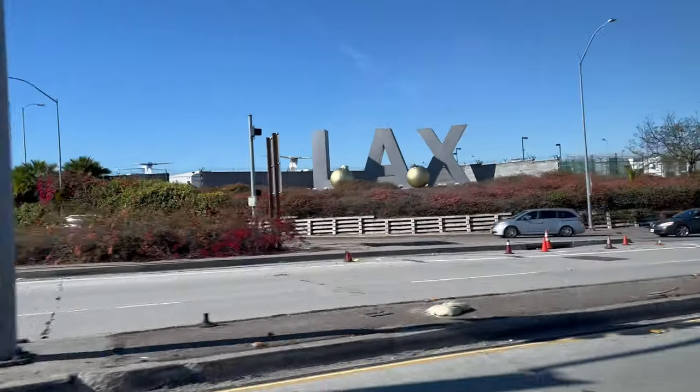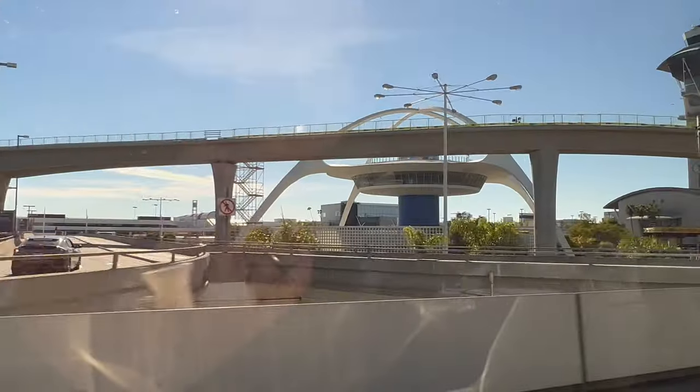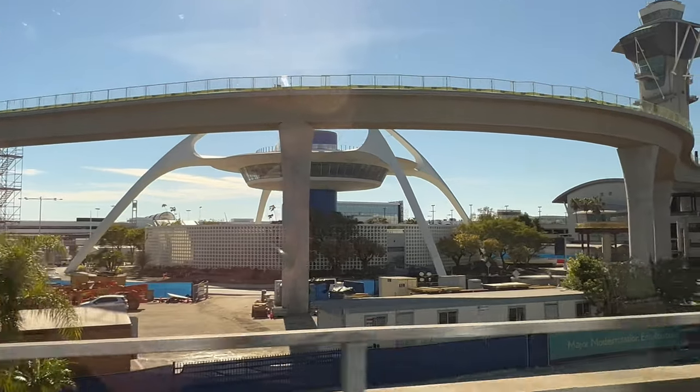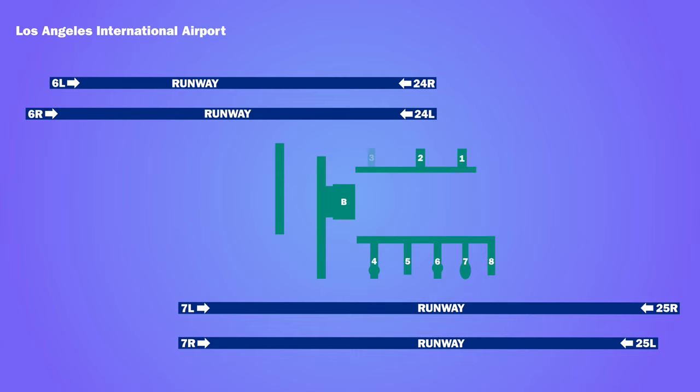Today's flight is from Las Vegas to London with Virgin Atlantic in upper class on the VS8. As a result of the redevelopment of Terminal 3, Virgin has temporarily relocated from Terminal 2 to the Tom Bradley International Terminal.